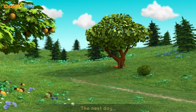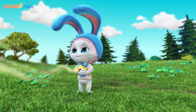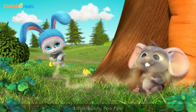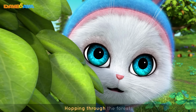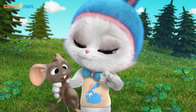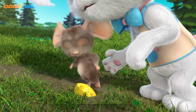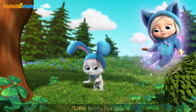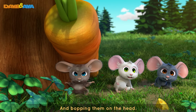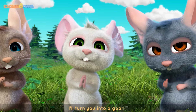Next day, Little Bunny Foo Foo, hopping through the forest, scooping up the field mice and bopping them on the head. Down came the good fairy, and she said, Little Bunny Foo Foo, I don't want to see you scooping up the field mice and bopping them on the head. I'll give you 1 more chance, and if you don't behave, I'll turn you into a goon.